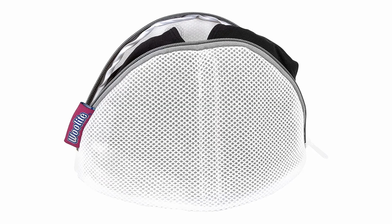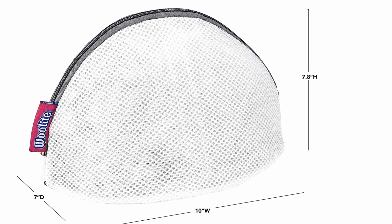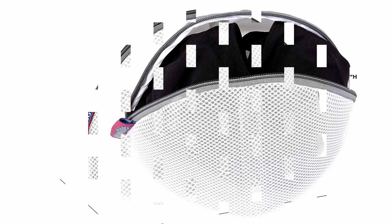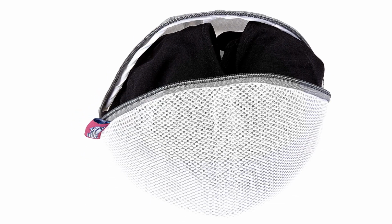Cons. Bag may not be big enough for some larger items. May not be suitable for washing some heavier items. Mesh construction may not be strong enough for some items. May be too large for smaller wash loads.